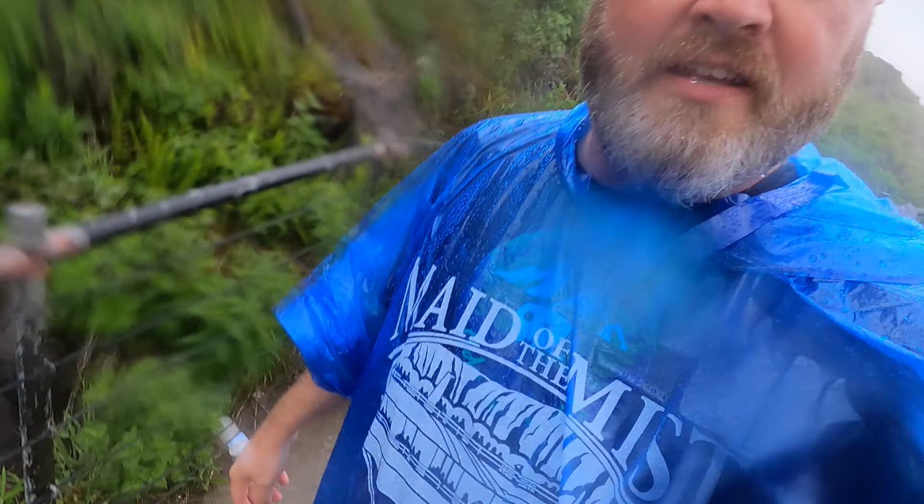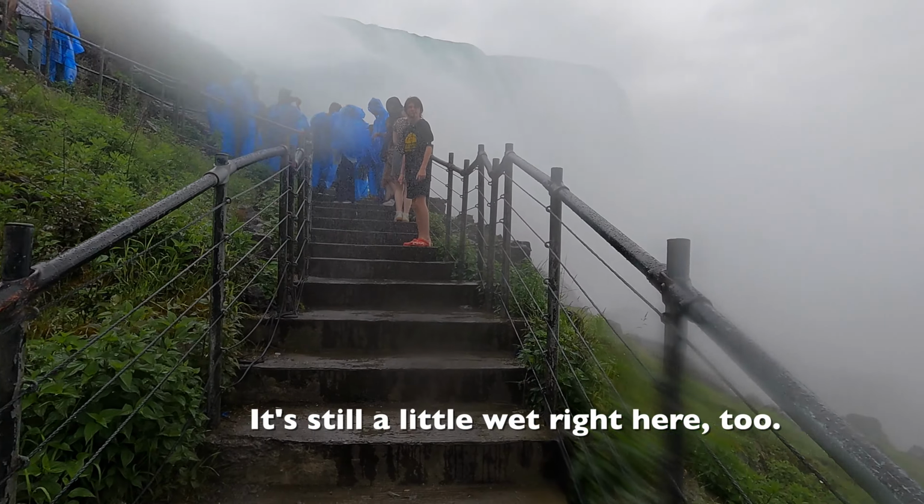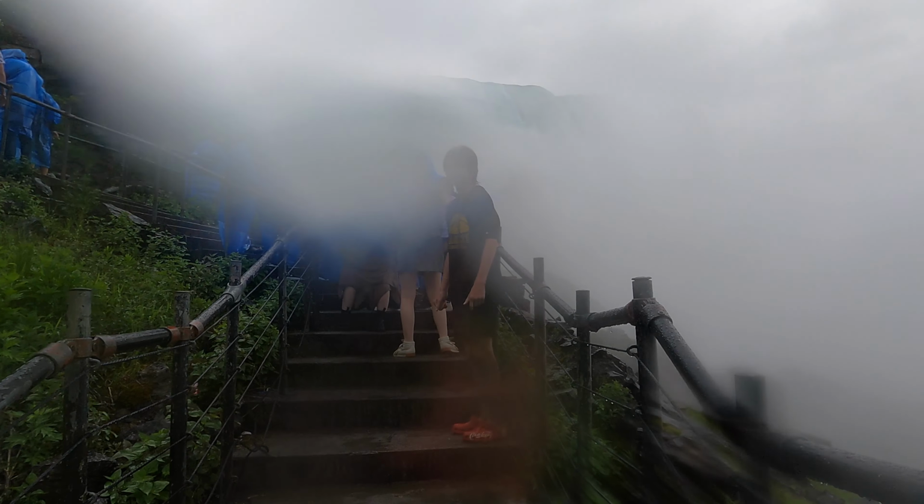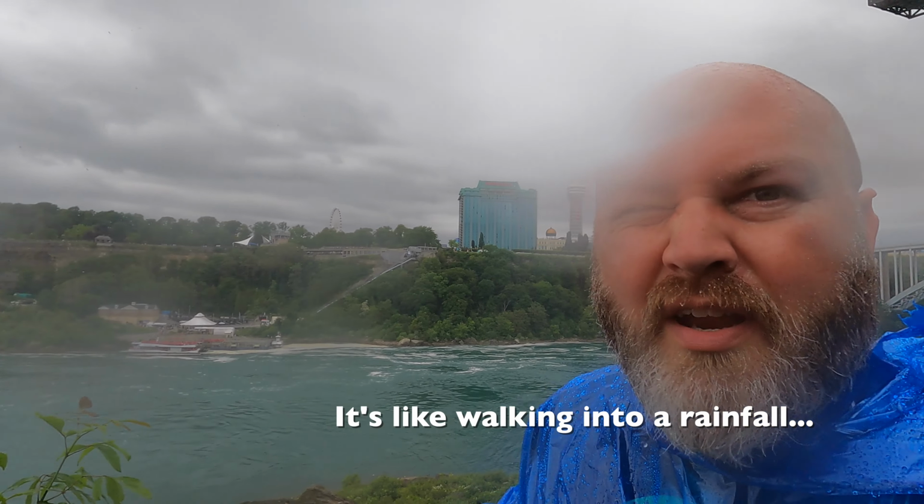Couldn't tell. Still a little wet right here too. It's like walking into a rainfall.